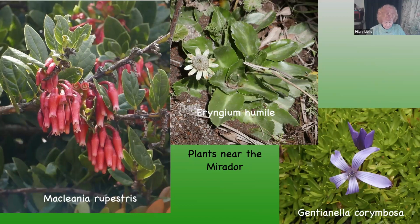And on the left, you've got Macleania rupestris, which here is a terrestrial shrub growing up to 2 meters. But oddly, it can also be an epiphytic shrub and scramble through other shrubs and small trees. It has edible fruit, and the leaves are oval and alternate. The flowers, rather prettily, are in clusters of bottle-shaped blooms with little white or cream tips.